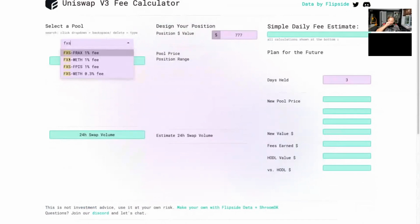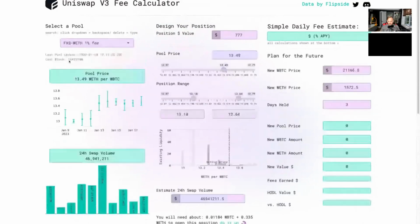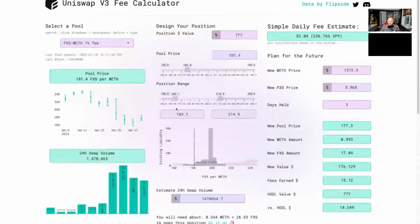Okay, so fractures WETH, and it has a range from 169 to 214. And we have 10,000 in the pool, right? That's $64 a day. That's 235% APY. I might even do that. That seems awesome. Dude, I really might be doing that shortly after this call. I just thought about that today.